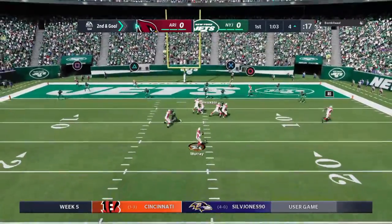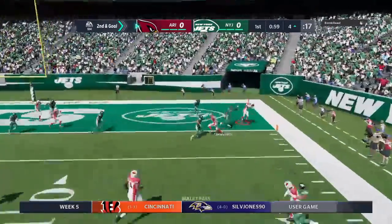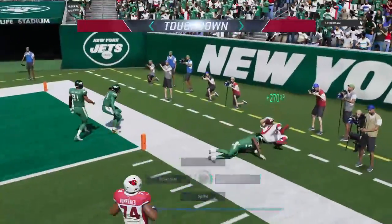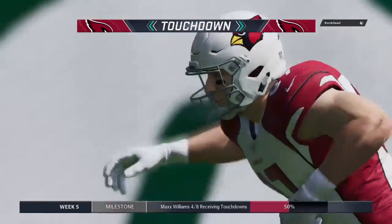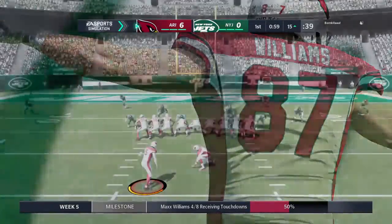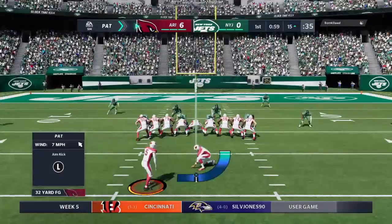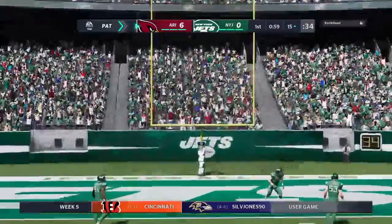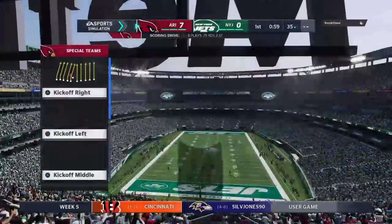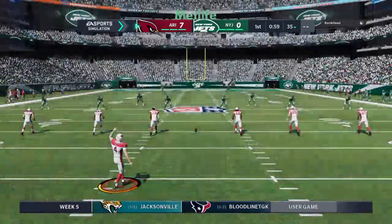Looking to throw again on 2nd down. Murray eluding the pressure right. And he'll take this one in for the Arizona touchdown. To Max Williams. Max Williams, his 5th touchdown now on the year. And the Cardinals have taken the early lead. And the Cardinals will go up 7-0. Makes the score Cardinals 7, Jets nothing.